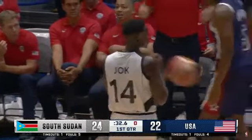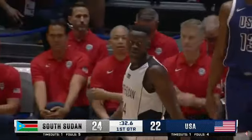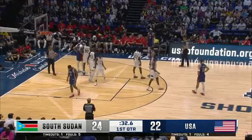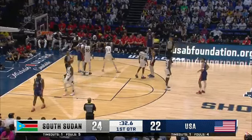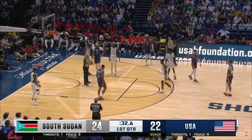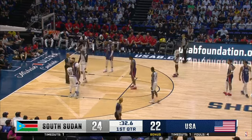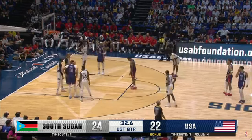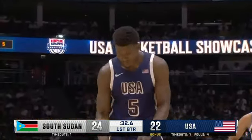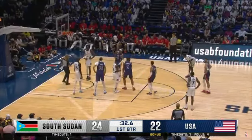Great to see Peter Jock back out there. He was an excellent college player for Fran McCaffrey and has been able to travel all over the place. Most recently playing in Canada, the elite level. Can make threes. Trying to force him left a little bit. Peter Jock's mother is actually a member of the South Sudanese Parliament. A very deep connection to this country, so very prideful for Jock.